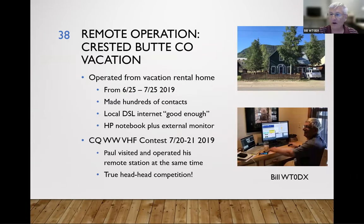So Paul and I had fun. We did an interesting little remote down in Crested Butte, Colorado. I was down there for vacation, for one month back in 2019. So we had plenty of opportunity to do remote operation. The local internet I was using there was DSL. It was good enough, again, for at least receiving the screen images and controlling the radio.